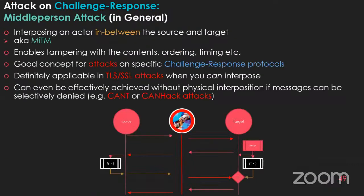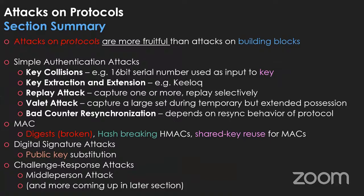How do you attack challenge response mechanisms? In general, you're going to use like a middle person attack. You have a machine in the middle. And in a lot of cases, this has to actually physically be in between, but there are some network technologies where you don't have to physically be in between. Like if you've ever used BetterCap or EtherCap or other Ethernet-based attacks, you can just be on the same LAN segment and then use like ARP packets to make traffic go through you. So you don't physically have to be in between. On the CAN bus, there are ways to selectively deny messages. So you can also achieve the same logical interposition attacks on protocols.